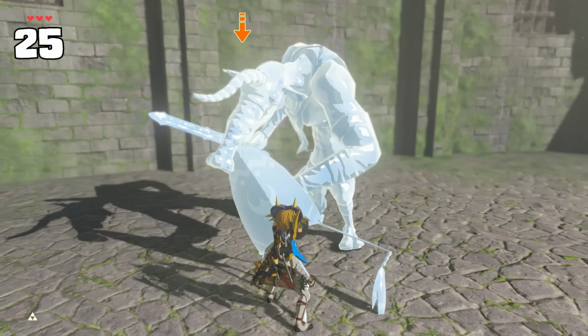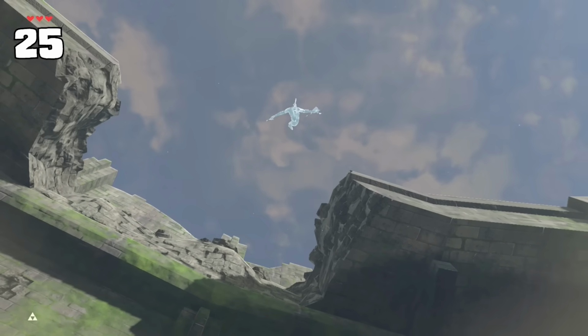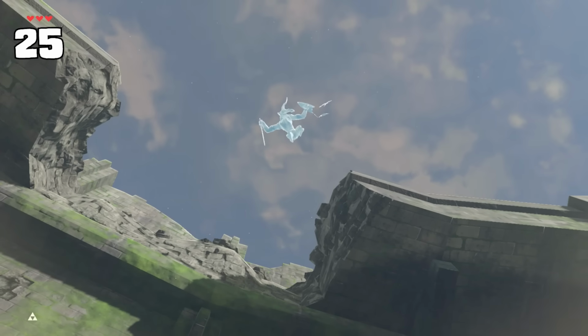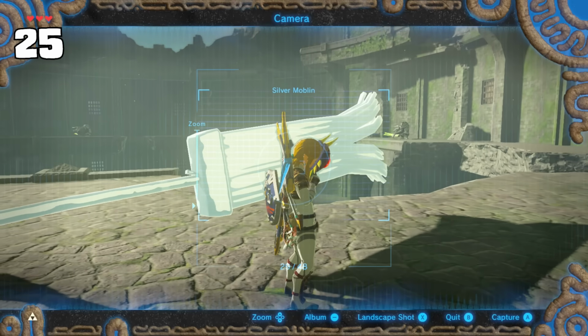A side effect of the frozen enemy version is that they become extremely light, and even large enemies such as Moblins are able to be launched upwards by any updraft. Also, any equipment with cloth physics they pick up goes kind of wonky.